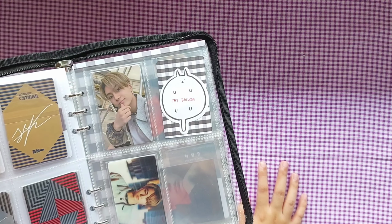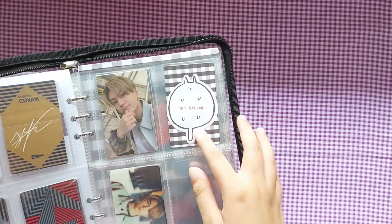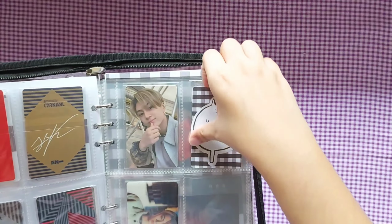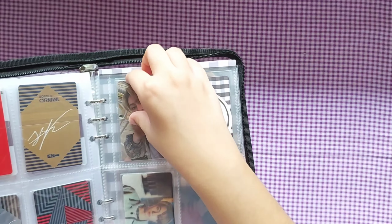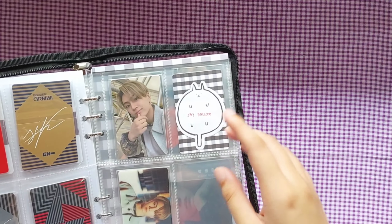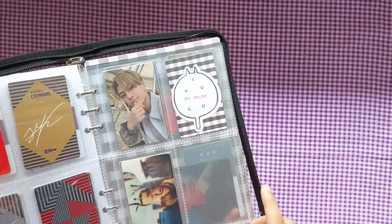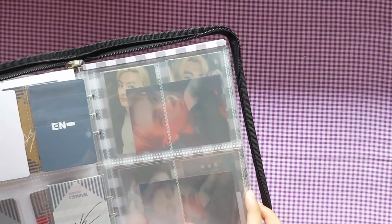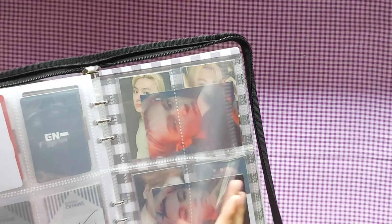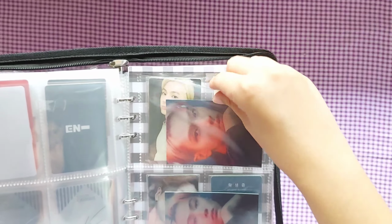I mean, yeah, I think a lot of people share the same sentiments. So yeah, I'll just probably keep this filler in here. I won't really buy it just because the price of this photo card is just too much. So yeah, I already have blank binder sleeves for the ones that I'll be storing. I also included his miscellaneous cards in here.